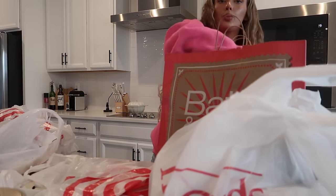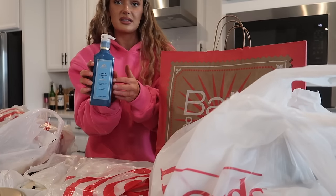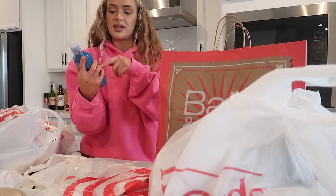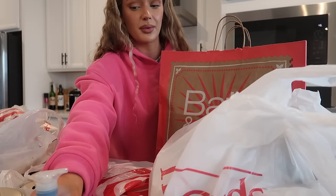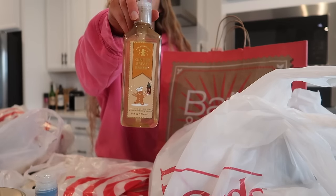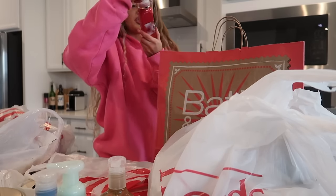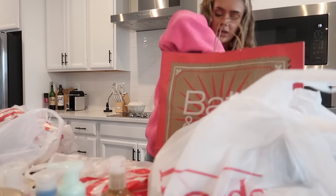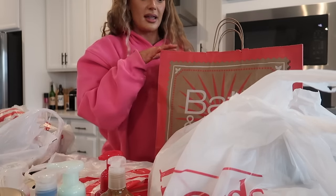And then soap, I got more of the Crisp Morning Air. Again, this is my favorite soap scent. It is fall, but honestly, I don't even care. I got it in gel because they were out of foam. And then I got Gingerbread Bakery, which smelled really good. Fresh Sparkling Snow. Got Frosted Cranberry, but in a soap. And I got Winter Candy Apple. So those are all the scents I got.